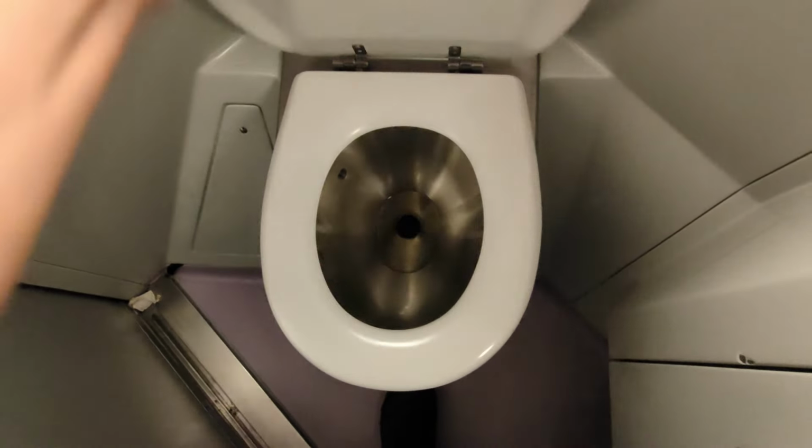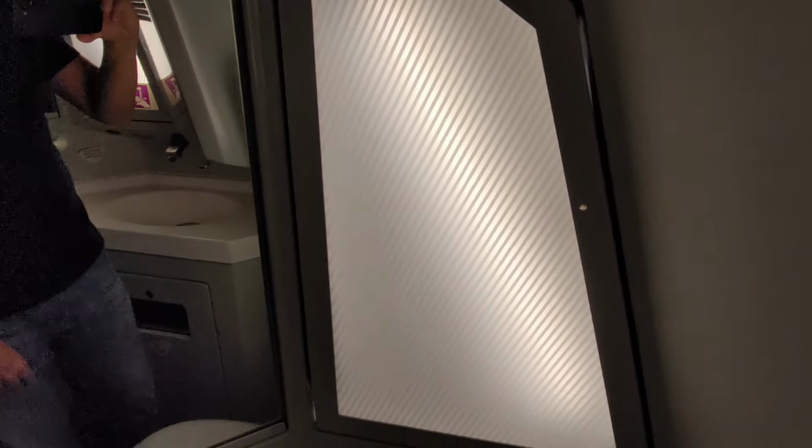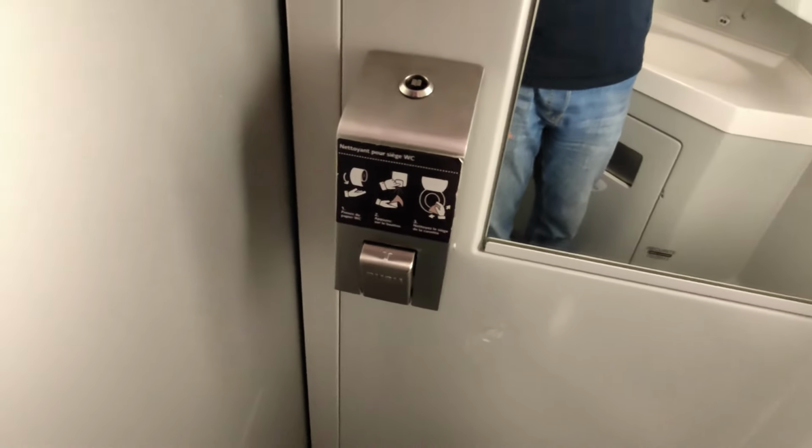These things are tiny. There's barely even room to turn around in here. Everything more or less works in here, but the design is worst in class when it comes to first-class lavatories.